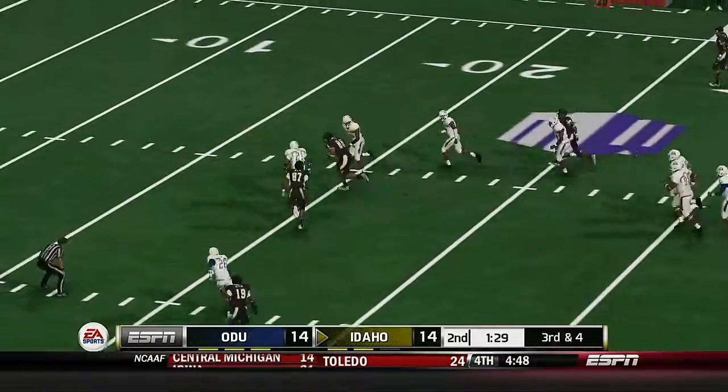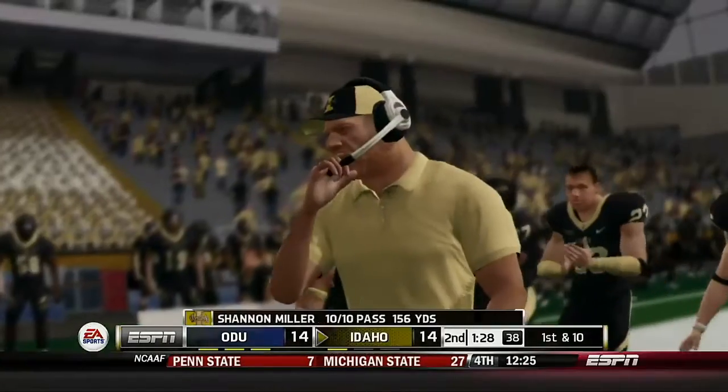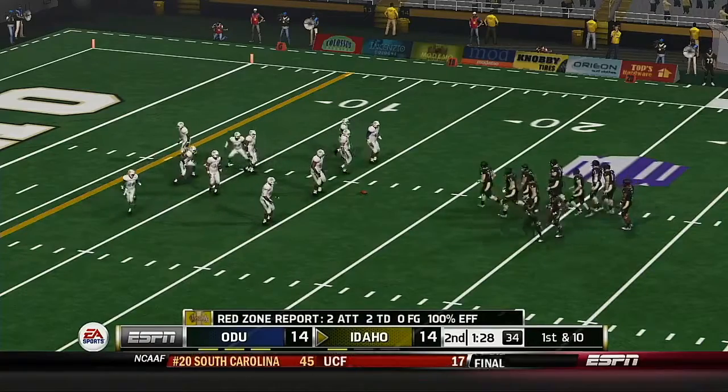Gets it. He's in space. He's at the 20. That's a great tackle at the 16. Let's give some credit to the big boys up front. They held off the blitz just long enough for the quarterback to make the connection and pick up some good yards.